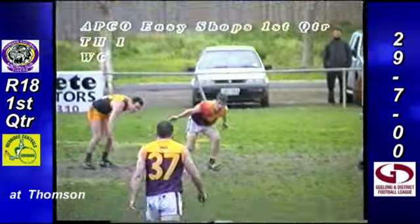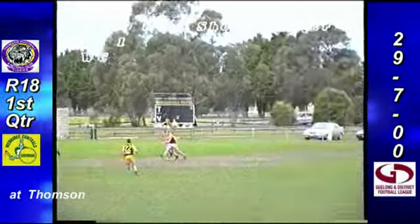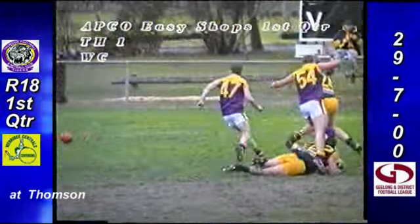Kicks towards half forward. In front there was Costello again. Drives forward for the Thomson side. Cowan's in front. Can't take the mark, however. Comes to ground. Dale Menzies hasn't got it. Play on to the umpire.